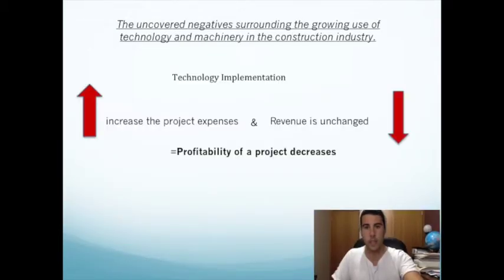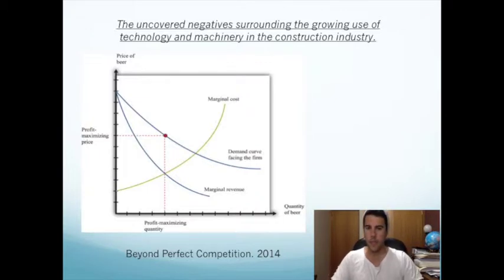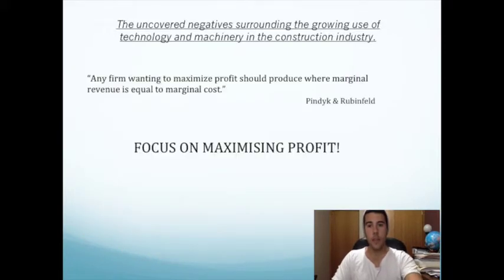As discussed earlier, the direct costs relating to technology and its implementation and use increase the project expenses and reduce the amount of profit each completed task is contributing. The increase in project expenses has a direct impact on profitability of a project, as the actual revenue generated is unchanged by the use of this machinery, because the client is still receiving the same product for the same price. The basic study of microeconomics suggests that as volume of productivity increases, so do costs. Therefore, producing more does not necessarily suggest that an organization is achieving equilibrium.